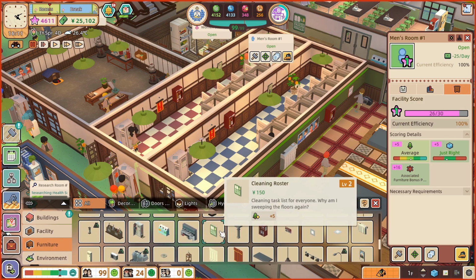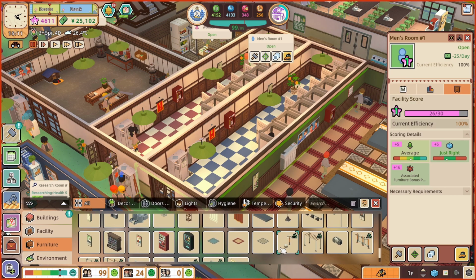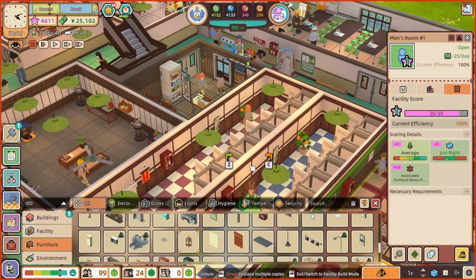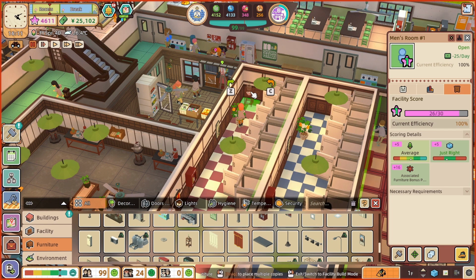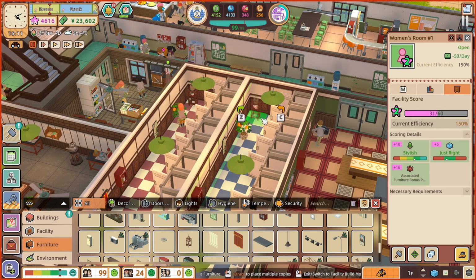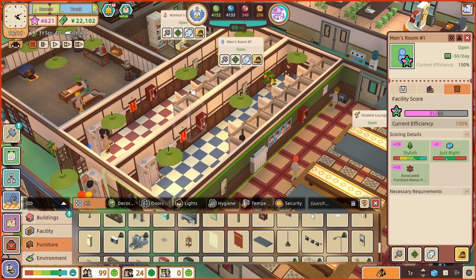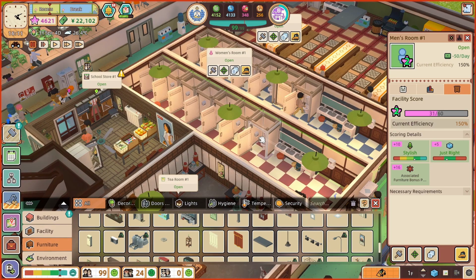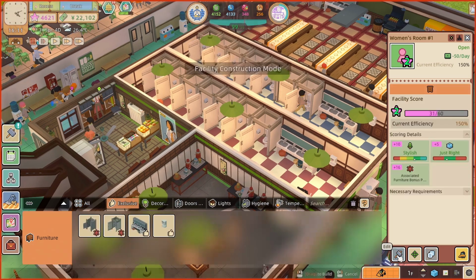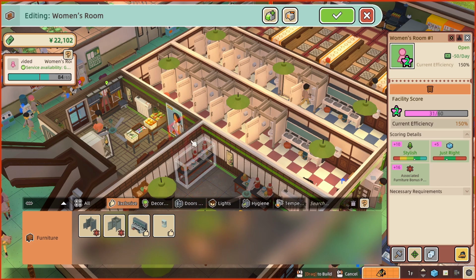So if we put in... Where's that big picture? Where's the new big picture? It's 2,100. That might be overkill, possibly. How about an indoor potted plant? There's a little bit of room at the end there. So pop that in. And then if we pop that into that one, it's now more efficient. I don't know how the toilets are more efficient. They flush quicker or something. I do not know. I'm not entirely sure. Can we upgrade these? Cubicle toilet, cubicle... No, okay, they're all sort of as upgraded as it needs to be.